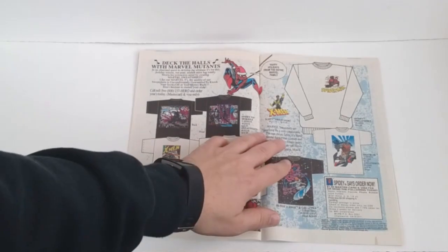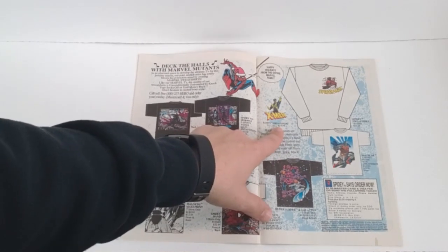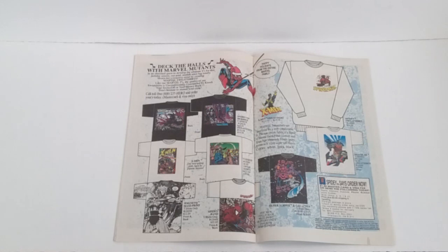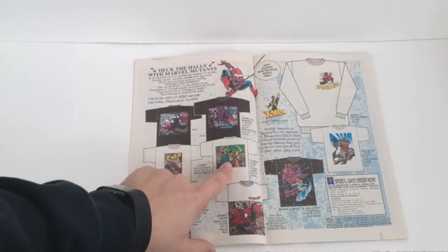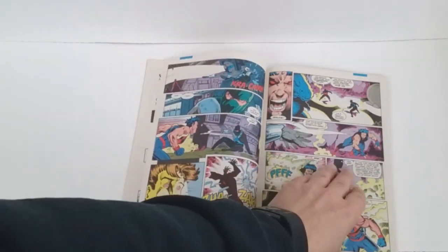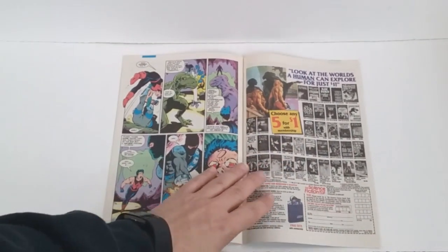Aw. And look, we got the Spider-Man one here. Or the X-Men one, it says it's $19.95. Spidey sweatshirt, $19.95. So $20 it looks like it's going to be. This one might have been pretty cool. The Galactus one, a little bit okay there. That's not so bad. It's pretty interesting things. Did you ever get any of those? I wouldn't have. They would have been too expensive. For me, it was too cheap. Still am, probably.